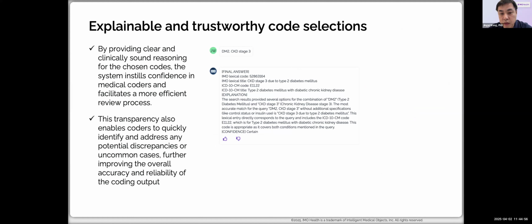Next is one example. This is what we have in the IMO Studio. If we try a query there and input the term, we'll return the result in the form of the IMO code and title, the ICD-10 code and ICD-10 title, and also a reason why this code is selected. A lot of our SMEs find those explanations very helpful to understand that this is a trustworthy, AI-enhanced solution.